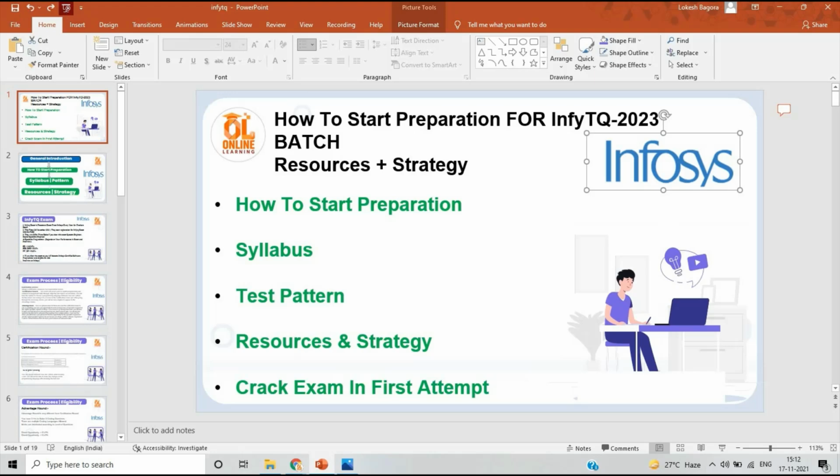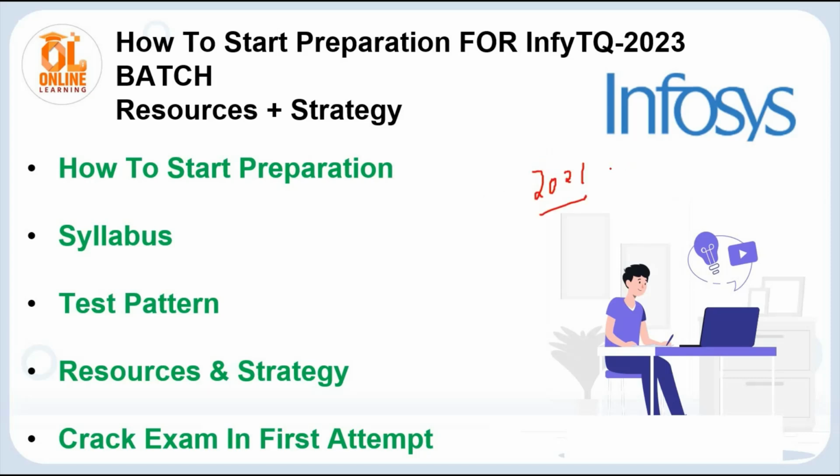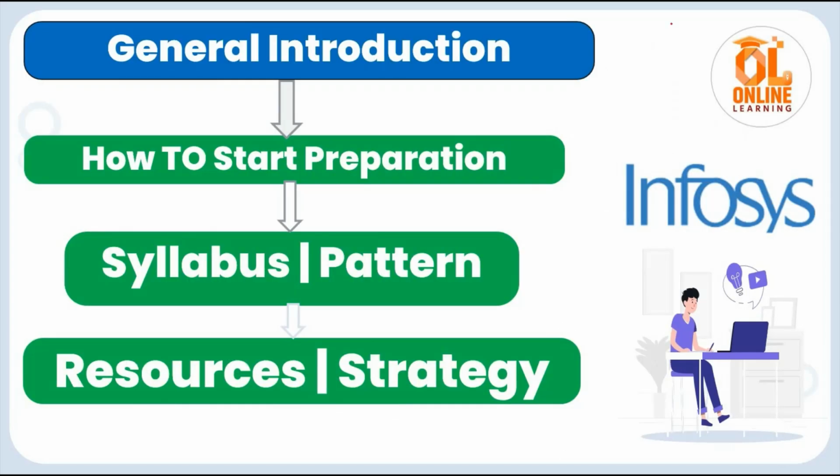Okay, so I made a PPT that is very helpful in your preparation. Previously I mentioned that I cleared the 2021 Infosys certification examination and I am an Infosys certified software programmer, selected for the systems engineer role. So now, how to start preparation, what is the syllabus, test pattern, resources, strategy and how to crack the exam in the first attempt. First there is a general introduction about the InfyTQ examination. After that, how to start preparation, the syllabus and pattern, resources and strategy.